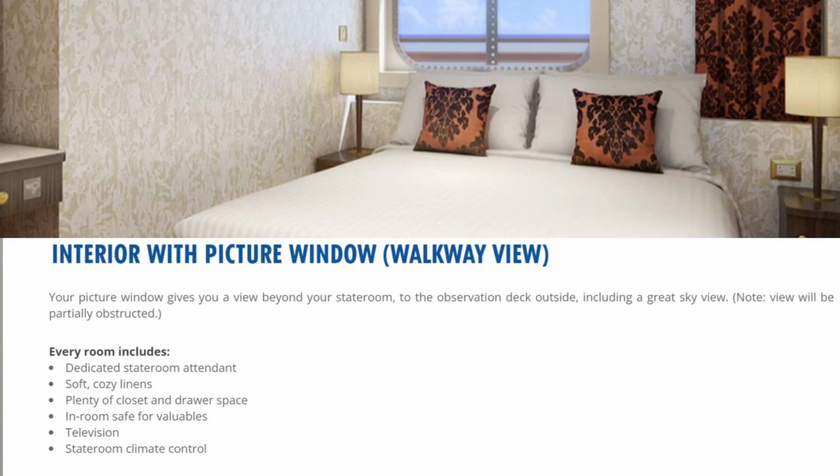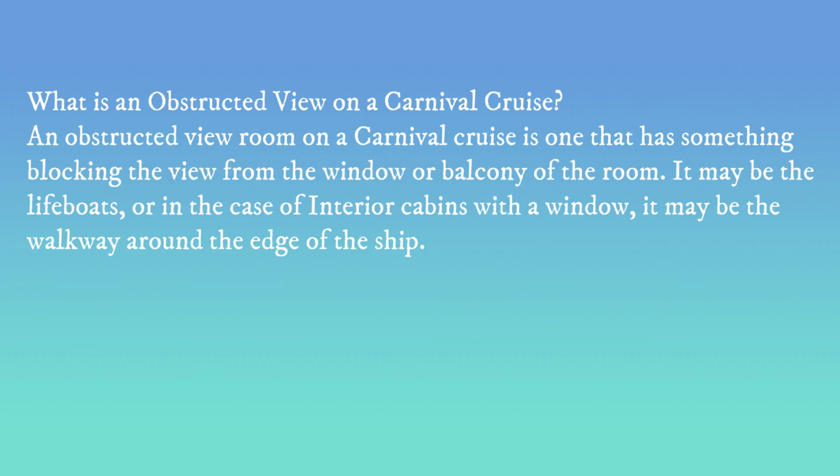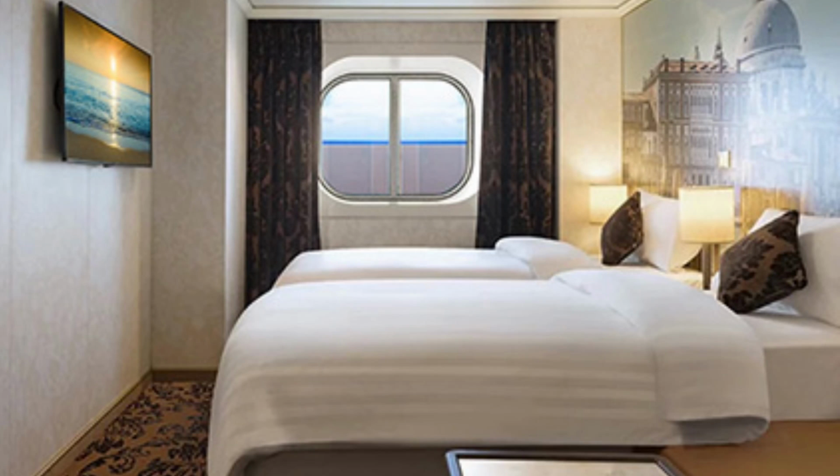Now, this room does have a small window that does look out to a walkway area. It is going to be an obstructed view, but you'll get a chance to see sunlight, the sky as it goes into the room. Now, this room is going to be a great idea if you're looking for an affordable way to cruise, but you don't want to feel claustrophobic. You want that extra light coming through, not having the room totally dark.